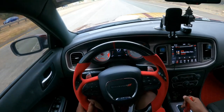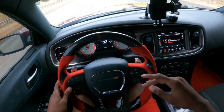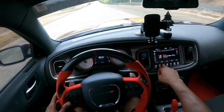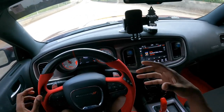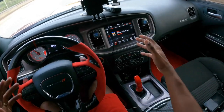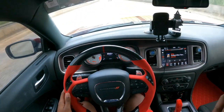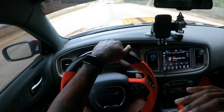Yo, I got a bunch of carbon fiber interior pieces coming. They're already at the crib. I'm just trying to wait till I get everything so I can install everything at one time and get y'all the before, as y'all can see, before look, and I can give y'all the after as well, you heard me? So, yeah, I got all that coming, man.